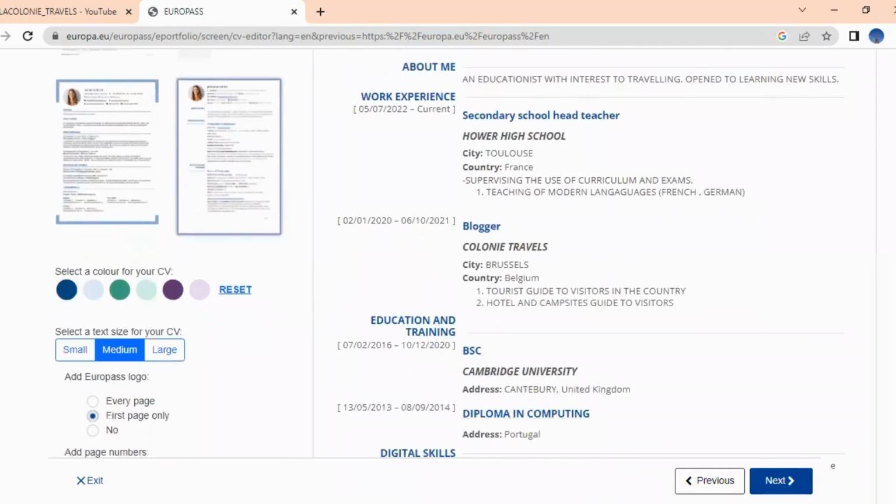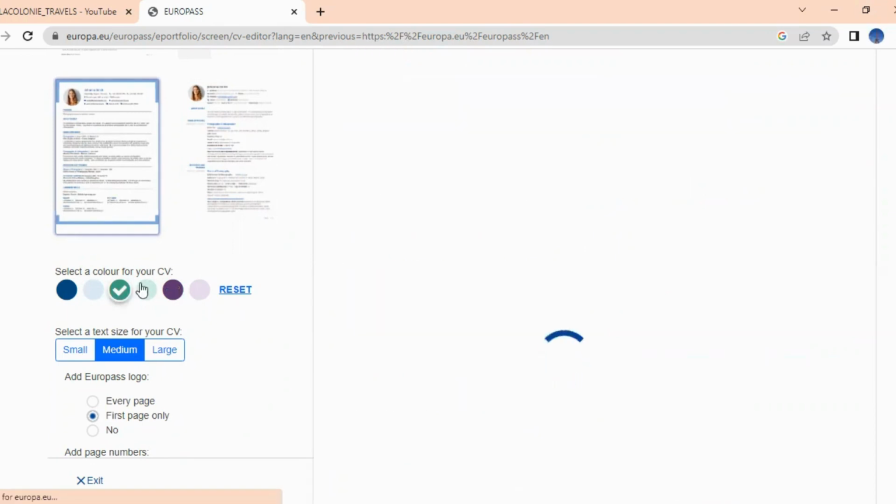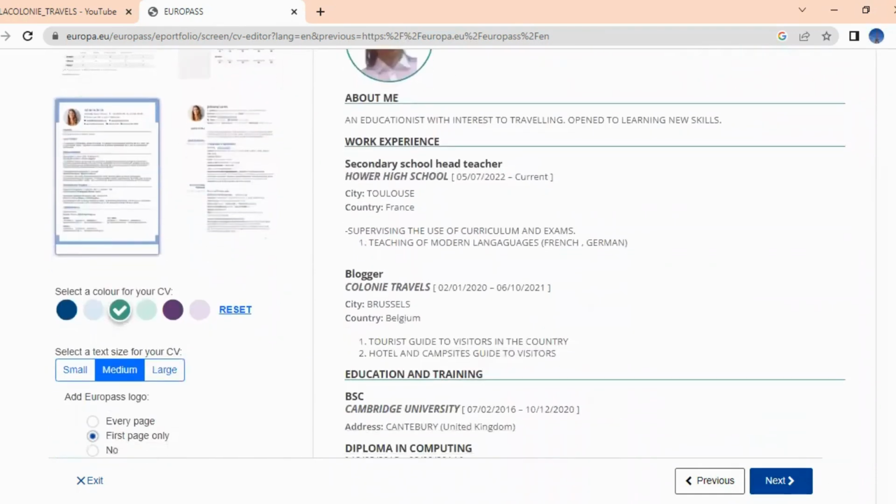Okay. However, look at this other side. You can select a color. So you can change the color. All right. So your CV can actually have this color as well. So your CV can have different colors: green, purple, blue.